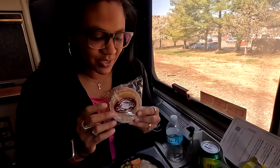Now, these are like super rich. So what we usually do is we just split it and we each eat half. And then we save the other one for later. So I think the other one we're gonna save for tonight when we get to New York.